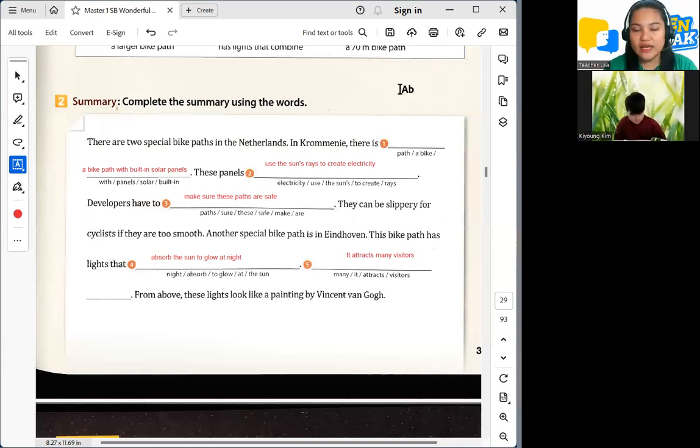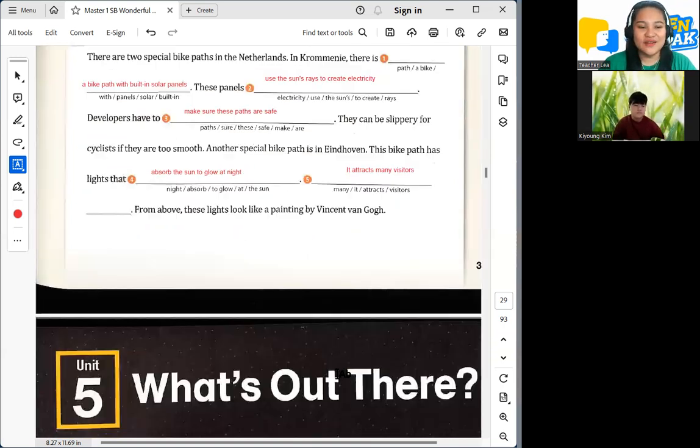Now, please read the summary of Power Path. There are two special bike paths in the Netherlands. In Germany, there is a bike path built with solar panels. These panels use the sun's rays to create electricity. Developers have to make sure the paths are safe. They can be slippery for cyclists if they are too smooth. Another special bike path is in Eindhoven. This bike path has lights that absorb the sun to glow at night. It attracts many visitors. From above, the lights look like a painting by Vincent van Gogh. Okay. Thank you very much, Joseph.